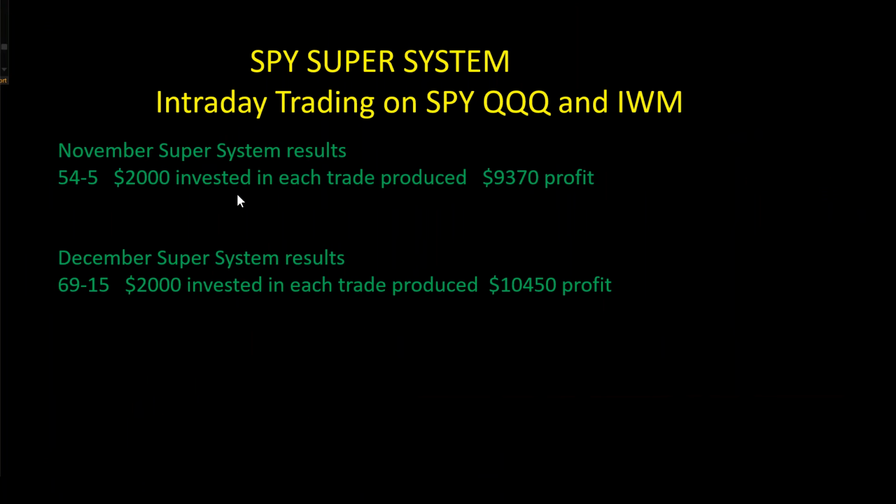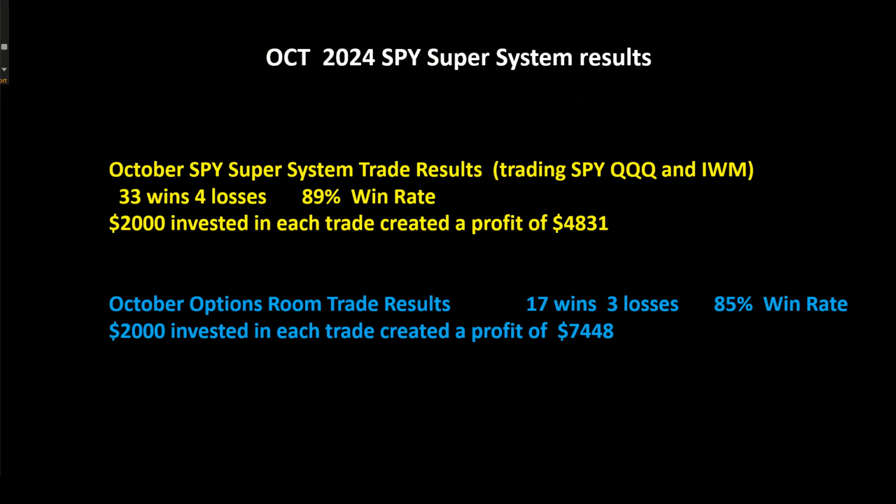And this was November, same thing. I mean, big wins, big amount of money. It's important to understand too, the reason I showed this was in October of 2024. This was the SPY super system trades. This is what my results were.